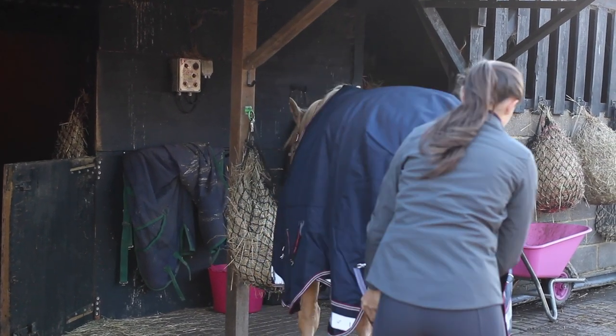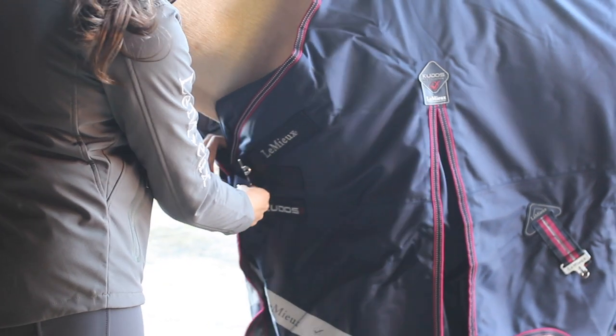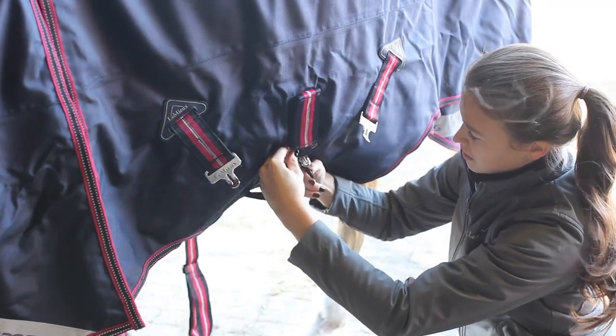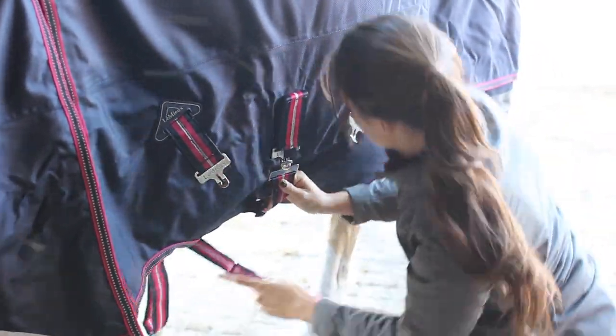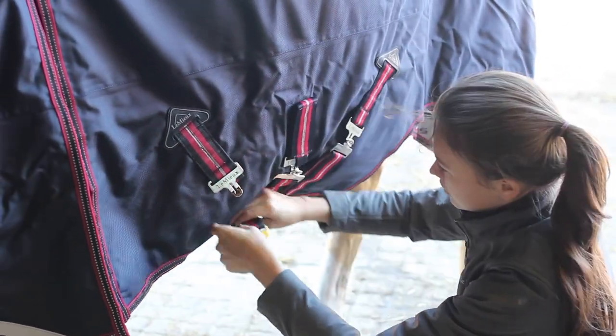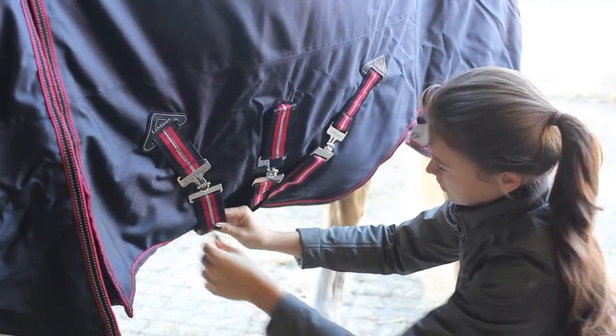One of my favourite parts of the rug is the front straps and the padded area above that. As you can see, there's a foam area on their chest, so when they're grazing, this stops them from rubbing and is so much more comfortable for them. There's also three straps underneath the belly, which makes it a lot safer and more secure for the horses, especially when they're running around and rolling.